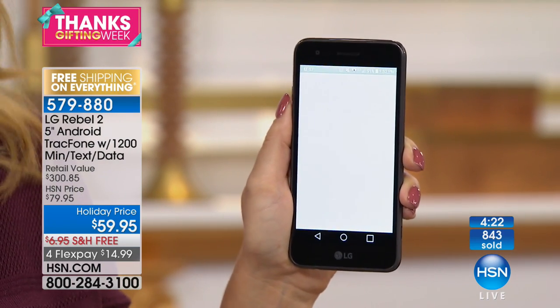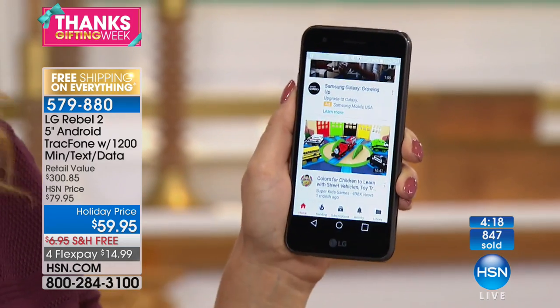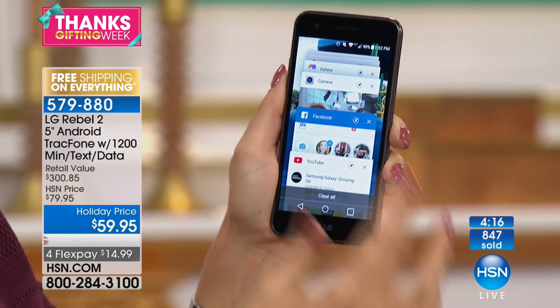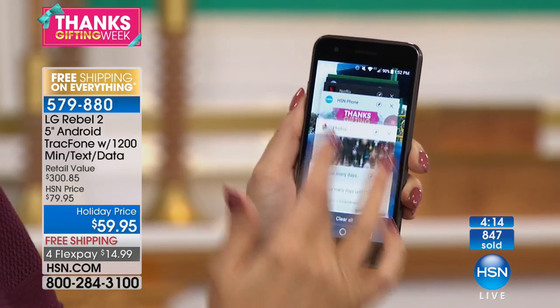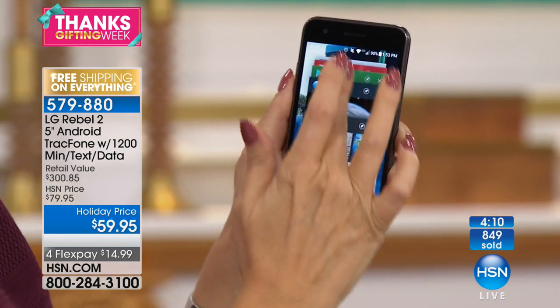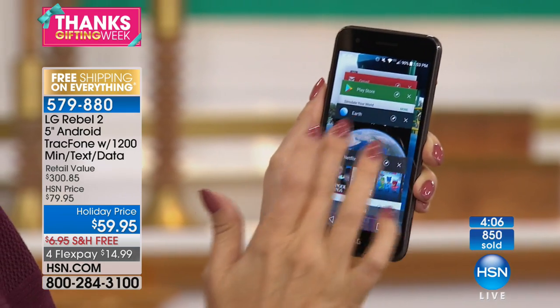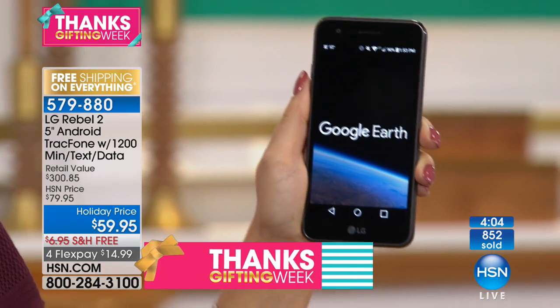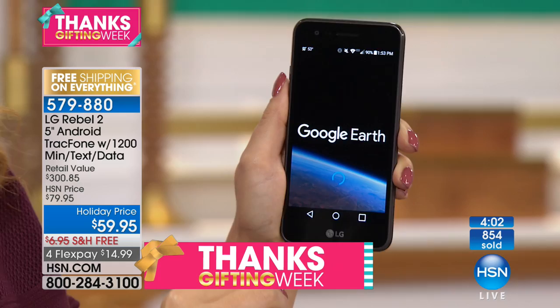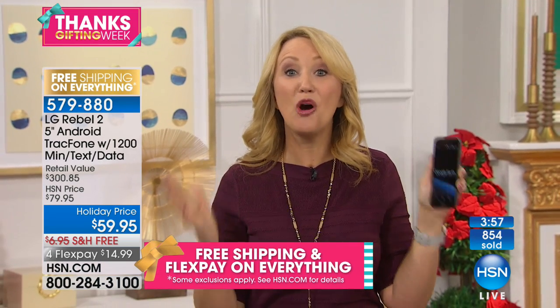Everybody loves this phone because the user experience is so easy. It's so fast. It's so fun to use. And look at all the multitasking with that quad core processor. That simply means four brains are working for you at the same time. So look at all the things I'm doing right now. I'm doing my online shopping on HSN.com. I'm on Google Earth. I'm watching Netflix movies. I'm playing games. You can be multitasking and doing anything you want to do right here in the palm of your hand and with no phone bills.